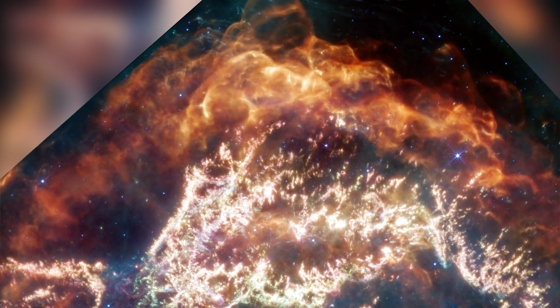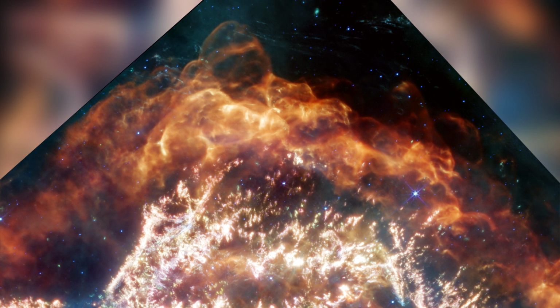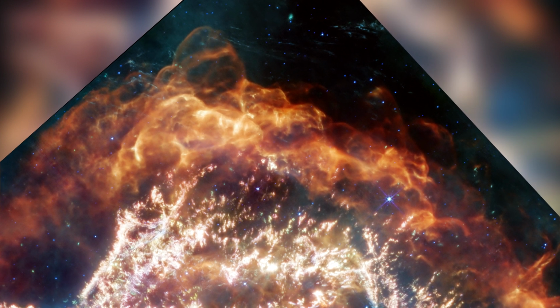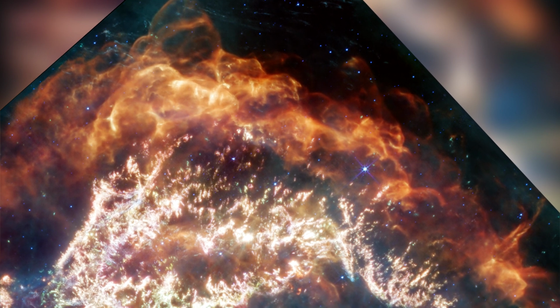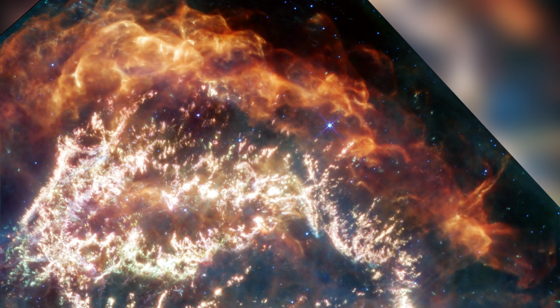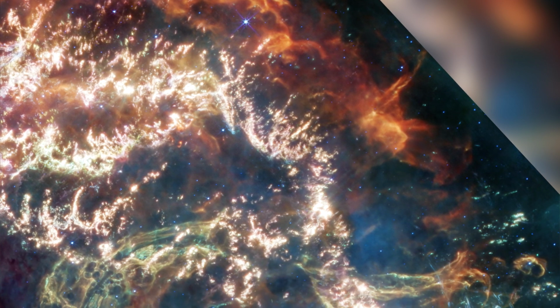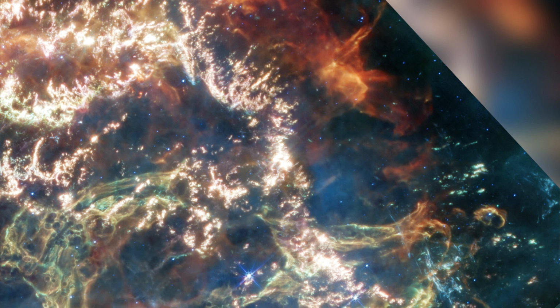At the edges, especially in the upper and left parts, we can see material that has an orange and reddish tint. This is caused by the dust emitting thermal radiation. As a result, we can see spots on the image where the ejected material collides with the surrounding material.